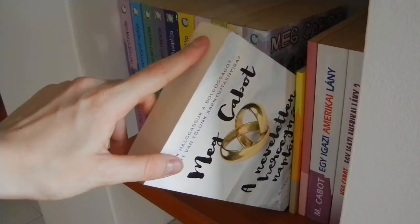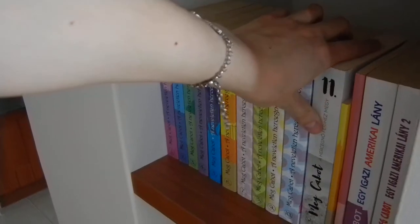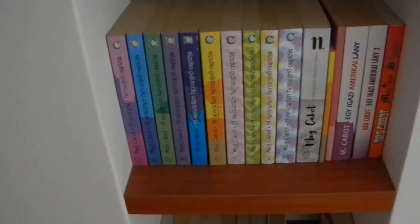But eventually I kind of want a new one, especially because the new one, the 11th one, the Royal Wedding, or what's the English title, matches those much more. Like instead of the rings, there is like a tiara and each book is one color and they look pretty nice. So I like them. I just really like the originals as well. Plus I read those, obviously.